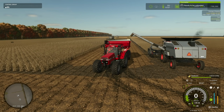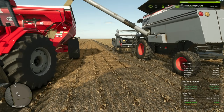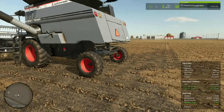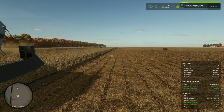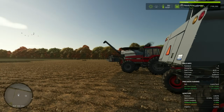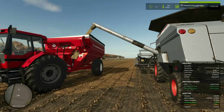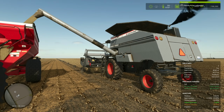Looks like we're down to our last little bit of beans here. I think we're looking all right, guys. Like I said, I'm still getting pretty good yield up on the far side. This side of the field, not so much, but anything past where that combine is seems to be pretty high. We'll see what we ended up with. I'm really hoping we didn't do better than we did last year, but I just don't even know anymore. I can't judge anymore.